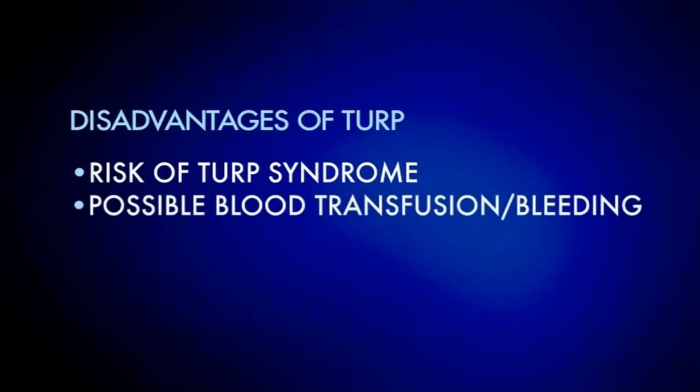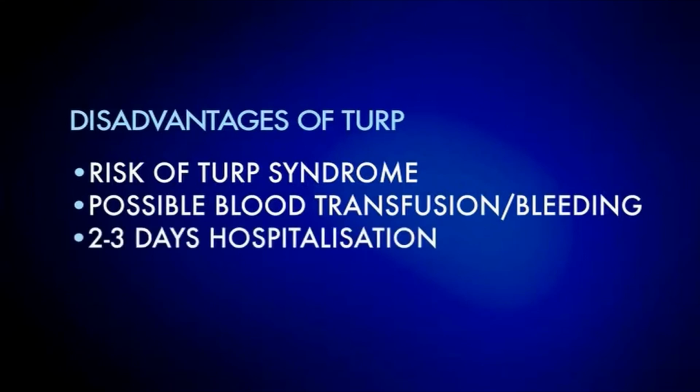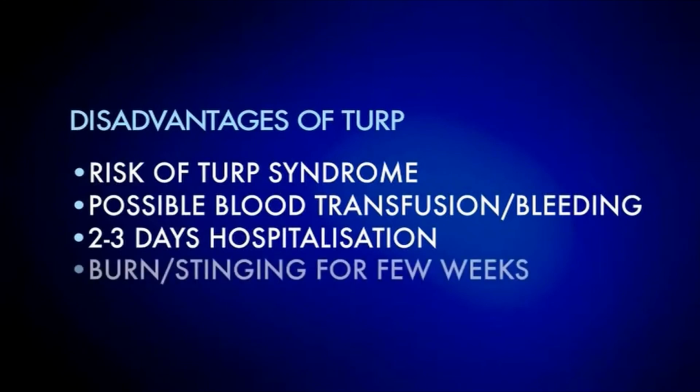Generally with a TURP we make little chips and cut the prostate, we get bleeding, and then we cauterize the vessels. So there is a risk of a transfusion and some risk of bleeding. Patients are usually in hospital for 2 to 3 days. They have a catheter put in afterwards, and after the procedure they have some burning and stinging which normally settles over a few weeks.